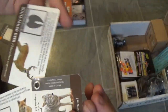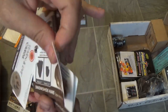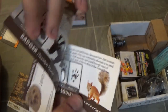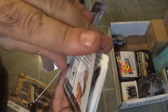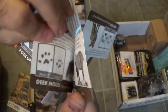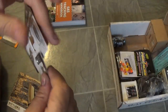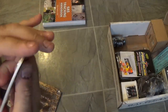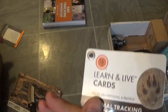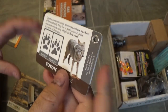So, what do we got? We got bear, deer, moose, a raccoon, a rabbit, a badger. We got squirrels, a red squirrel, a gray squirrel, porcupine, striped skunk, a deer mouse, a bobcat, and a coyote. Those are the animals they thought were most needed in this deck of Learn and Live tracking cards. $3.99, I don't know. I've never seen this before. I don't know how that price compares to anything else, but it's interesting.